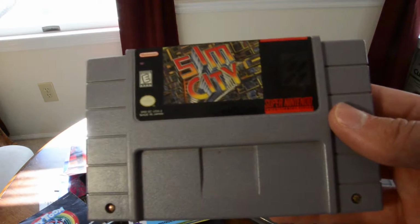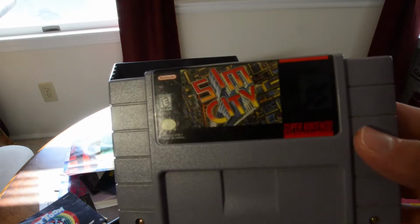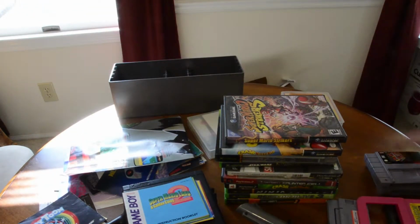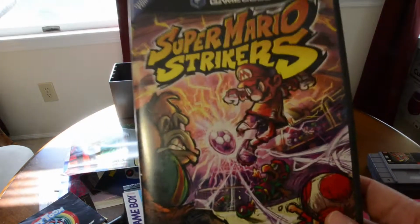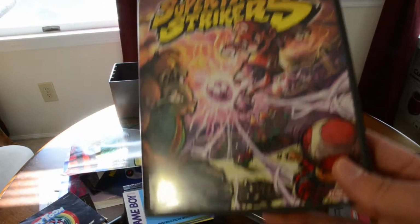SimCity, grew up playing this game. I don't have it. I don't remember if I rented it or borrowed it, but I played a lot of this game. And I paid, I believe, $7 for SimCity. Again, fair market value. Another fair market value, I've been looking for this for a while. I just hadn't had any luck finding it. I have the Wii version still.